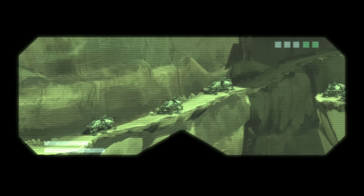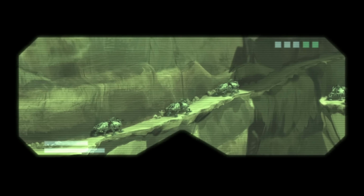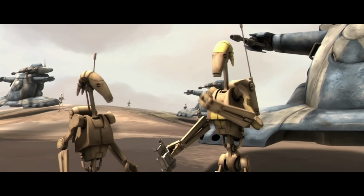Now order our cannon to target their rear units. We'll box them in and blast them to pieces.